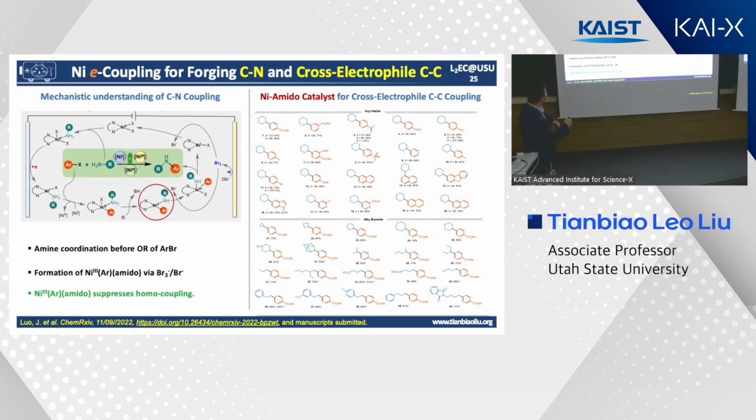So what do we do? We started to do more in-depth mechanism study to understand the oxidative addition mechanism. One chemistry we found is that if we add an amine group into the system, we observe different chemistry for oxidative addition, which required us to recheck the mechanisms reported for this nickel catalyst.